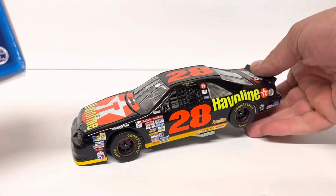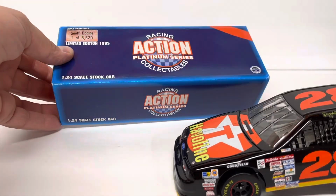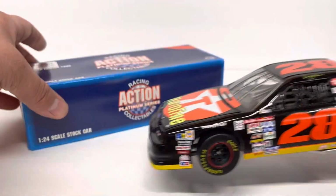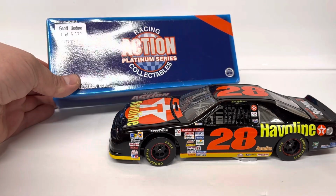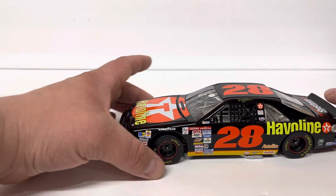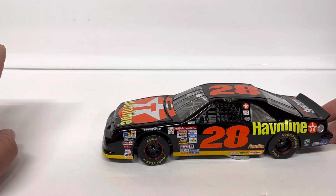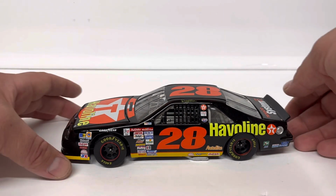We're talking original, here I'll show you the box. We're talking original Action Platinum Series, like box, same size as the car type stuff here. This was originally, oh, got a wheel coming off. This is originally a Jeff Bodine car, the 7 QVC car, but I went ahead and stripped it, got the power slide decals, and did a Davey Allison custom. And this is the 1992 Daytona 500 paint scheme that Davey ran when he won. So there's that one.